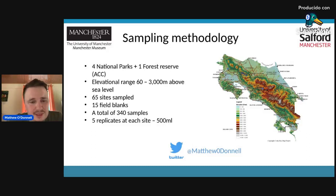We've done a total of 65 sample sites, including 15 field blanks. So we take a field blank on every single day that we sample. And that's a total of approximately 340 samples. So if you break that down, at each sample site, we collect approximately 5 replicates. So that's 500 mils per replicate from each site. And that is an awful lot of water to filter. It might not seem like it, but the reality over several days is very sore hands and very tired researchers.